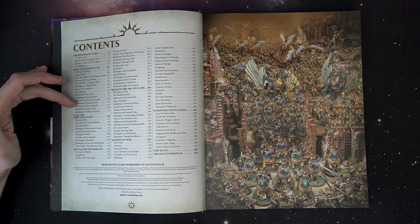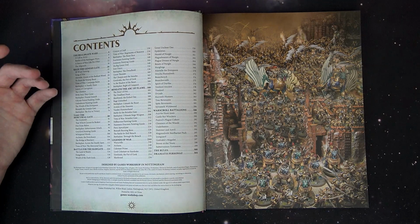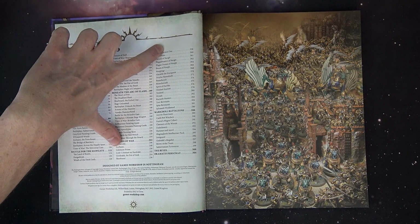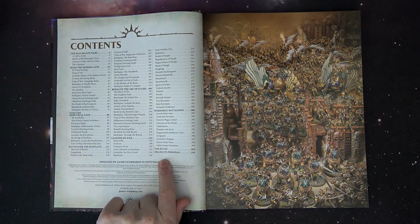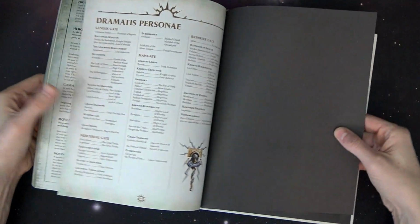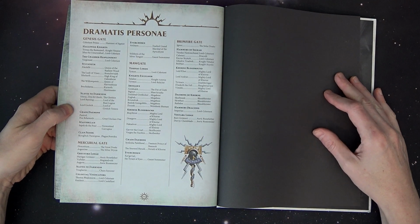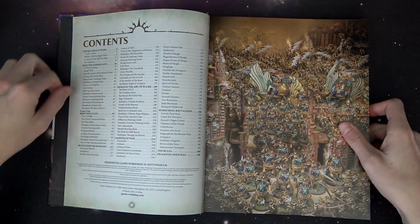More fluff right here, Wrath of the Everqueen. Then it goes into another battle, right? So that's the standard for each one of these sections until it gets up to the actual rule sections here, and then the battalion sections, which is of course the 4-page rules in the back, and a new section, the Dramatis Personae, which is basically telling you who's doing what, where, when, how, and how they figure into all this.